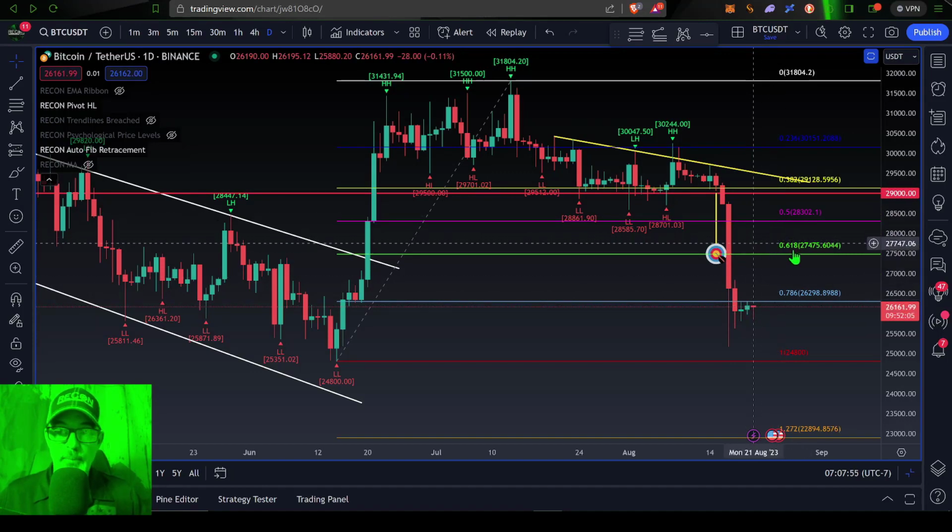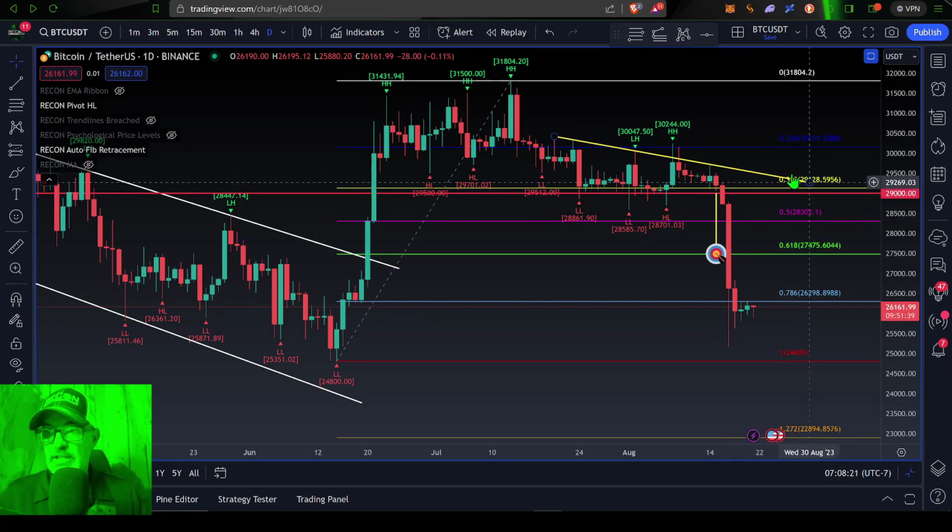So again, if the bulls can get the price above 27.5, maybe even above the 50% level of 28,300, then that would be more than likely confirmation of this big crash being nothing more than a giant bear trap. After the 50% level, the next level is the 382 level, which is coming in at 29,128.